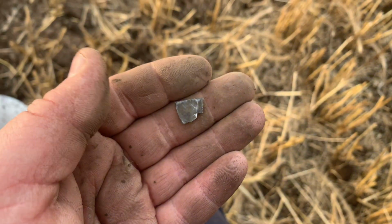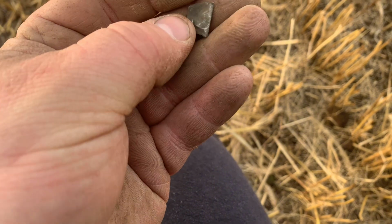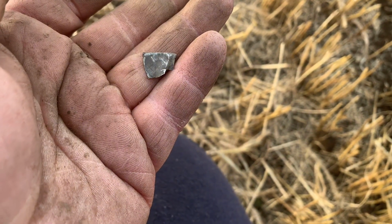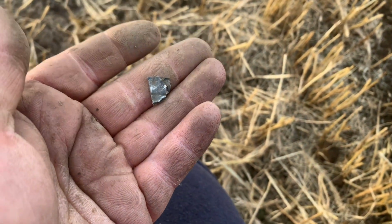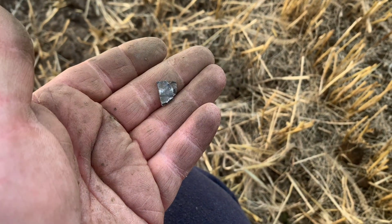Well, there you go, guys. Look at that, another little bit of silver. And again, that's from a Victorian pipe. You could just tell. It's silver anyway, you could tell by the way it's starting to gleam up. Bit of scrap silver off of a Victorian pipe. Woohoo! Silver, silver. That's what I always say.